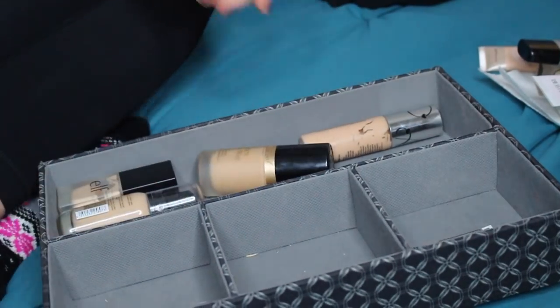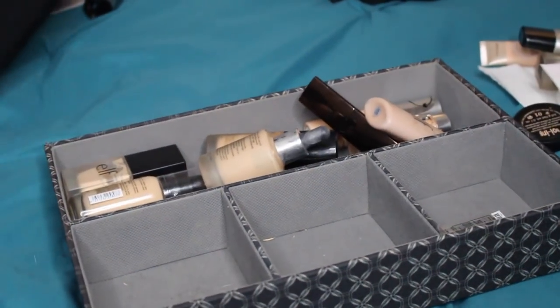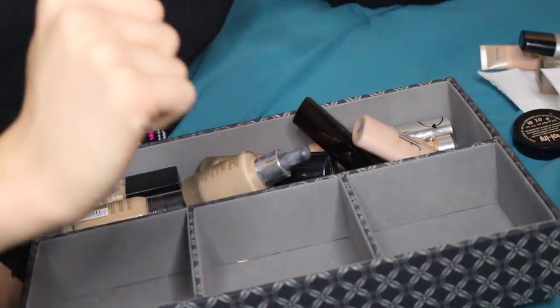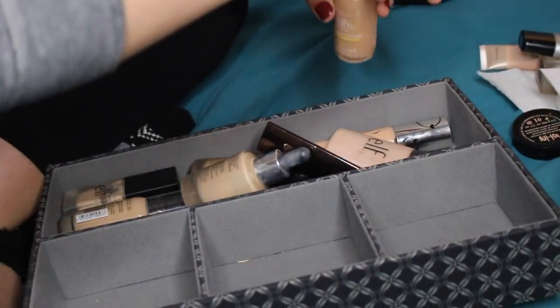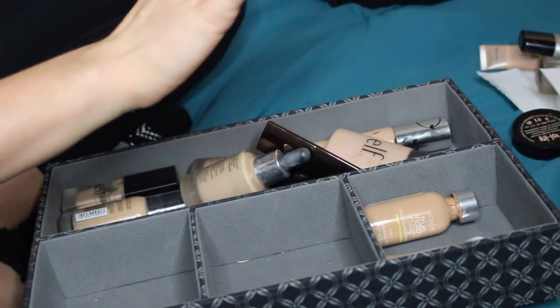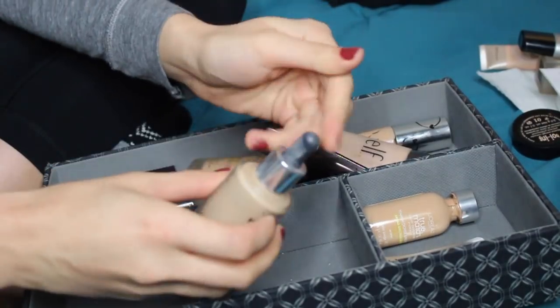I have more foundations than this. Oh crap, I totally just remembered that I had a bag sitting over there with some makeup in it, so I pulled in some other products here. Where was I?